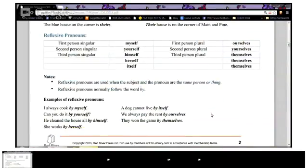Okay. Reflexive pronouns. First person singular, myself. Second person singular, yourself. Third person singular, himself, herself, itself. First person plural, ourselves. Second person plural, yourselves. Third person plural, themselves.